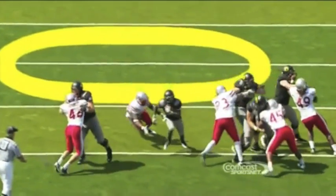Barner finds a crease in that zone blocking scheme. He hits it up the middle, bounces outside, and it's all speed after that, 42-yard score.